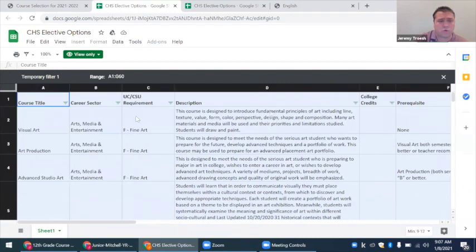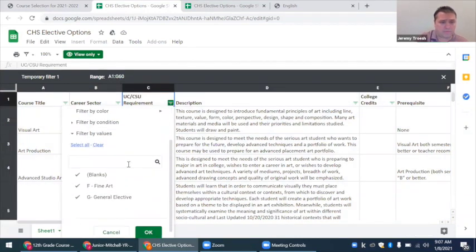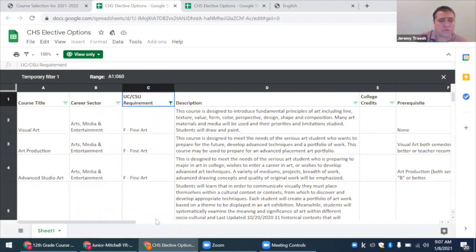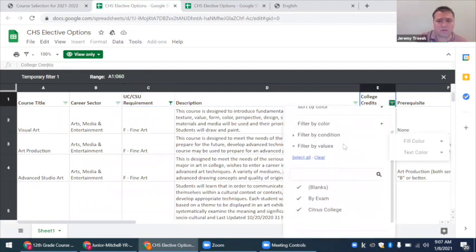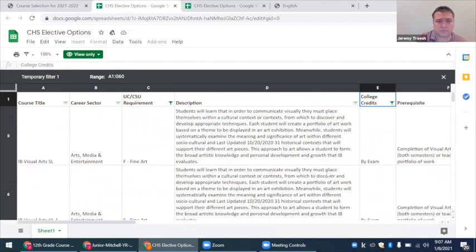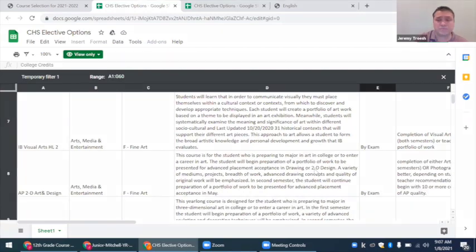So if we wanted to look for courses that are in the fine arts section, click that tab down, scroll down here, and we're only going to select fine art courses, and this will limit our view to courses that are only in fine art. We can also look for courses that provide college credit, either by exam or through Citrus College. And as we scroll down, we can review the courses we are interested in taking as a senior.